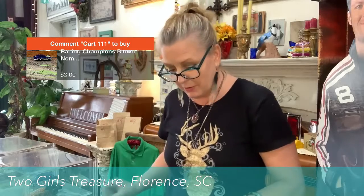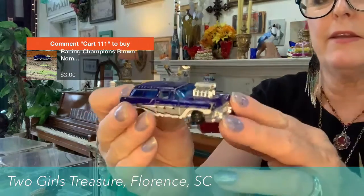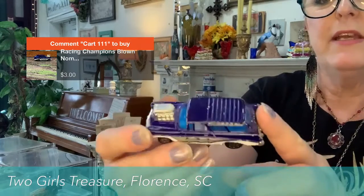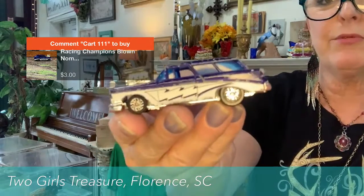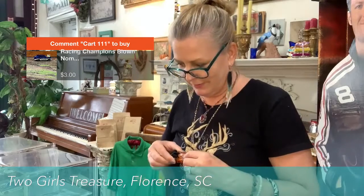What's next, Mel? Blown, cart 111. The Blown Nomad. Because you can't do anything with a blower car. Look here. This is a blown Chevrolet Nomad. Look at that lightning bolt down the side. It has the purple on the top, the blue tinted windows, and this car's only $3. Look here. That Hot Wheels is only $3. Don't let that go by. That's cart 111.